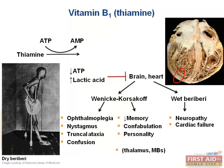I also want to mention that patients with HIV are deficient in B1 much more commonly than the general population, which is presumed to be the case because of the cachexia and catabolic characteristics associated with AIDS. Therefore, patients with HIV are also at risk for Wernicke-Korsakoff syndrome.